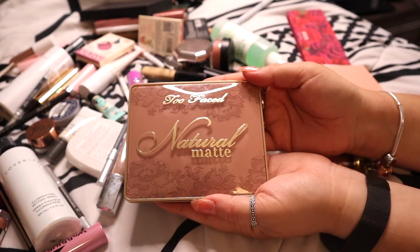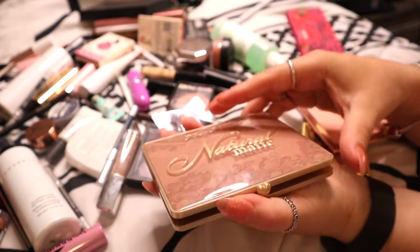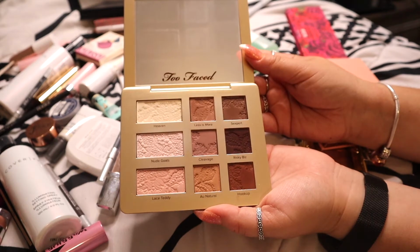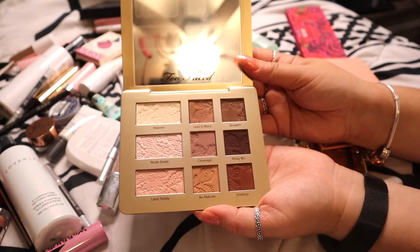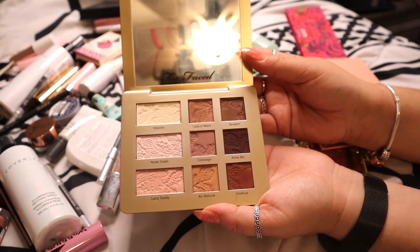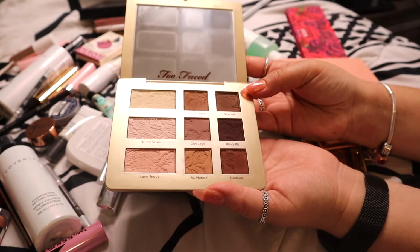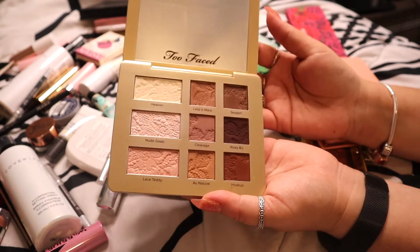This Too Faced Natural Matte Palette. I got this in a Boxycharm. This still smells really good. Matte shades, neutral shades. I have these colors somewhere in my collection, I'm sure. And I just think it's time for somebody else to use it. I did have the original as well, the one that came in the tin, but I decluttered that one. So I just think it's time I let it go. I've used it maybe once or twice.